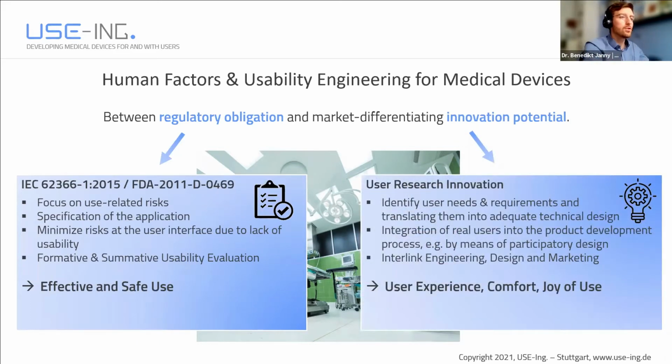But I also want to show you today that there's another branch: the user research innovation potential that is lying within this usability engineering framework. So when we identify user needs and translate them into adequate technical system requirements and are also able to specify them in a good and right way, we have some innovation potential that is just lying there on the way within our product development process. So it's crucial to integrate real users, representative users within our product development process.